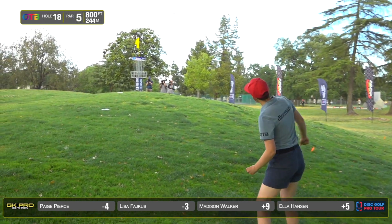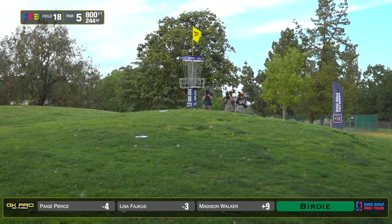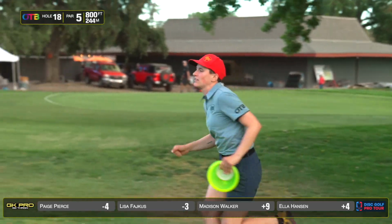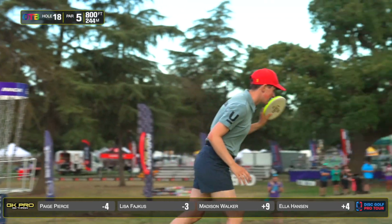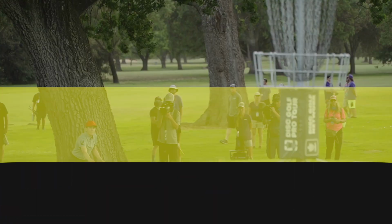Ella from out in circle 2 land. Wow, what a way to finish. It was so cool. She looked a little nervous, too, going into it. That was awesome. There's a big gallery, too. Everyone cheered. It was so awesome.